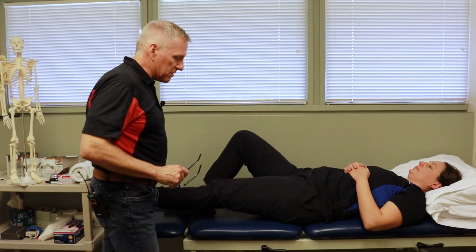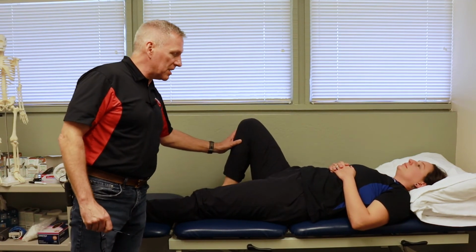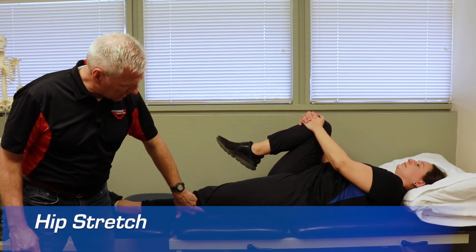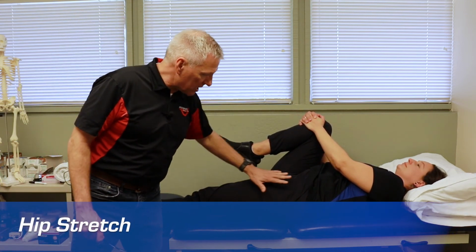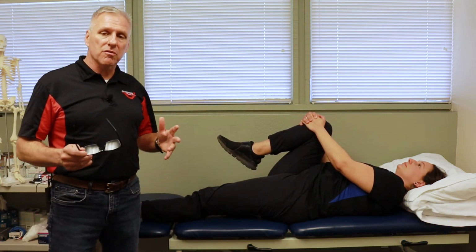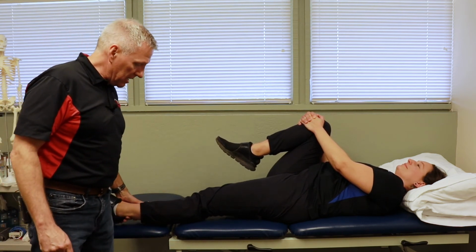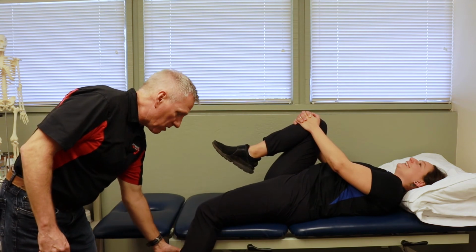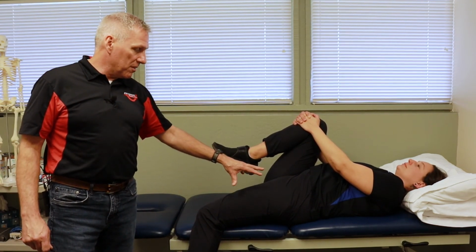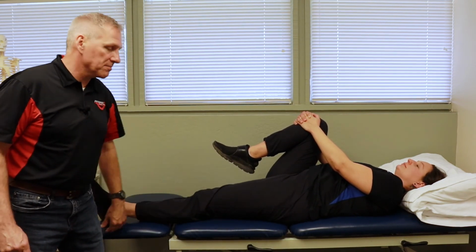So another exercise for flexibility of the hip would be simply bringing the opposite hip towards the chest. And you can see when she does that, initially her knee comes up. So now she's getting a stretch in the front of her hip here. For stretches, you hold for 30 seconds. You try to do 3 to 5 of those a couple times a day. As she gets more flexibility, she can then drape her leg over the edge of the bed or over the edge of the table. Being careful that if this hurts, then you're going to at least keep it on the bed. Okay?